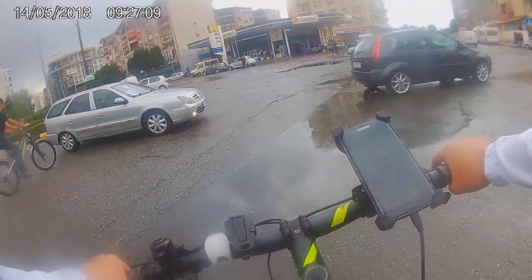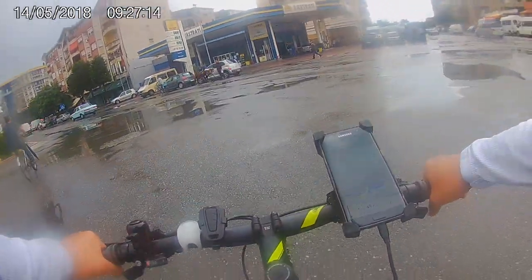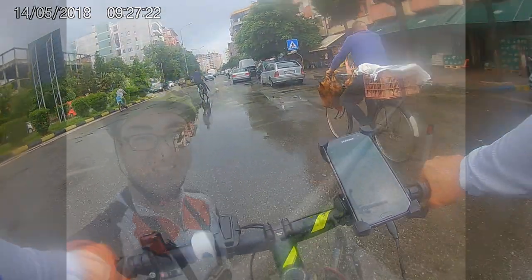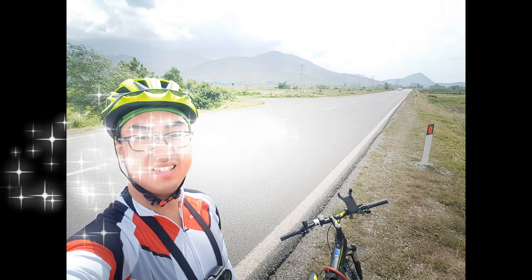At the same time, the wind was blowing to the north while I was cycling from the north all the way to the south, which was totally opposite to the direction of the wind. And I'm pretty sure that it's not something that you would like to suffer for a 100 km journey. But never mind, now let's go and explore Tirana together!